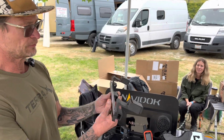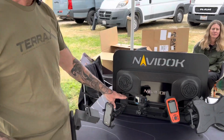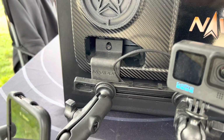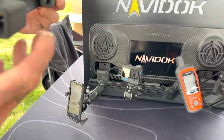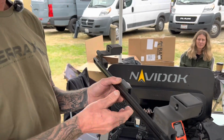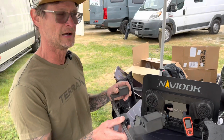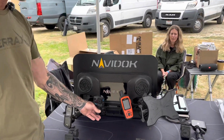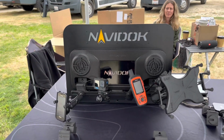Basically how the concept works, it slides into the cupholders that Mercedes has designed. And it's kind of like a wedge concept. This pulls up and then it kind of wedges itself in, and it's a complete drill-free installation, and it's rock solid. It won't move.